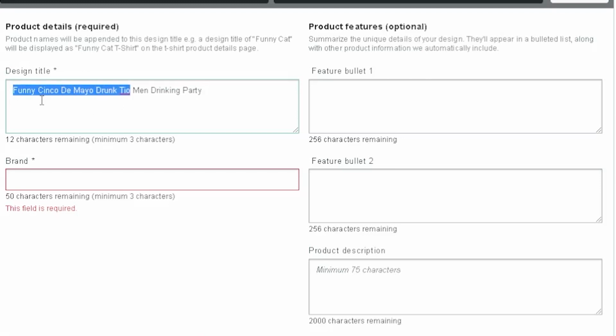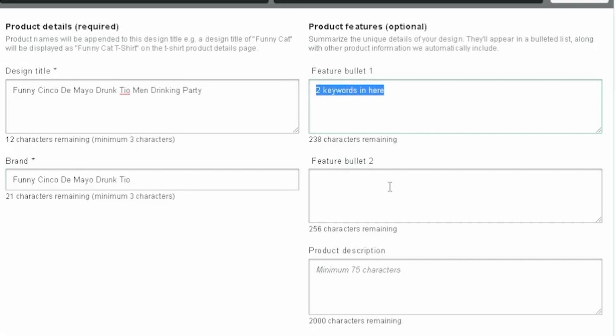Now I'll copy that and put it into here. Then bullet point 1, bullet point 2. What I recommend is you can put 2 keywords in here, related to the niche. The same thing here, and then you can just copy bullet point 1, bullet point 2, and put them here like this, and then boom. Obviously you have to have over 75 characters for it to go there, but that's exactly what I would do. Like I said, you want to go into more detail with this, and be as direct as possible.